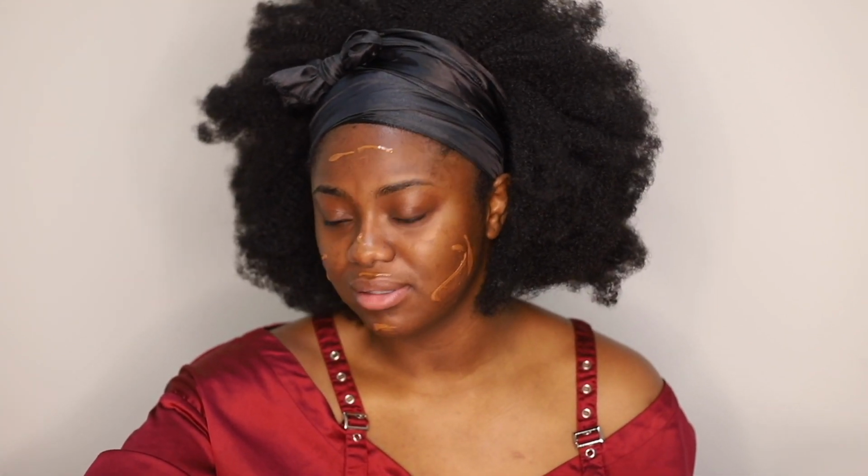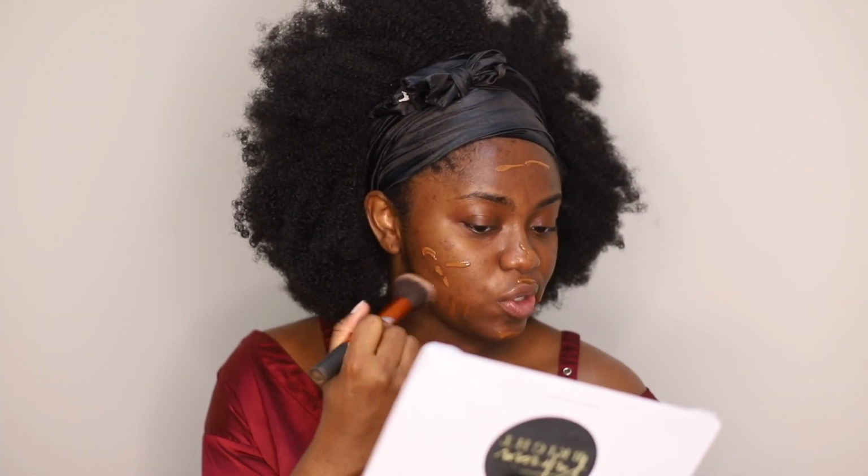So I never put on too much foundation because I'm trying to do this thing now in life where I get my skin to make enough sense so that I don't have to use as much foundation as I used to. So I'm just going in with my Real Techniques brush. I don't know which brush this is, and we're just gonna blend that baby out.